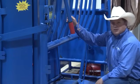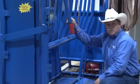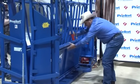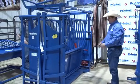Sometimes you want to let a calf nurse on a cow, that kind of thing. That gives you total access to that as well. All of them have slam latches, so they're easy to put back together.